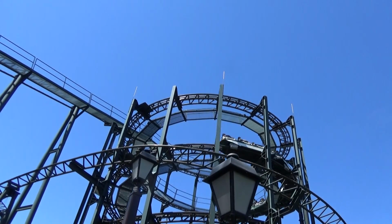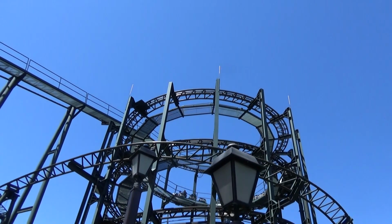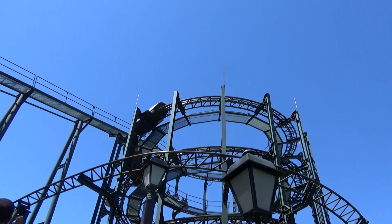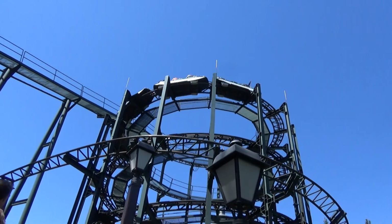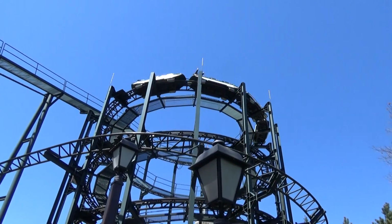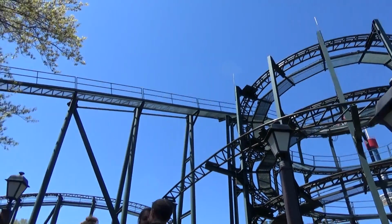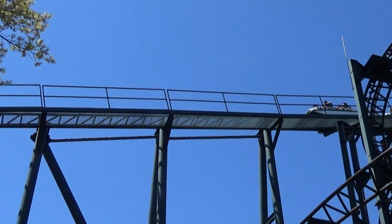Not a lot of times where I go to a Six Flags park and I say, man, they have a classic ride. But this is one I would consider a classic ride. Also a very unique spiral first lift there. It does not use a chain, it does use electricity to get up the lift. And here goes the ride.